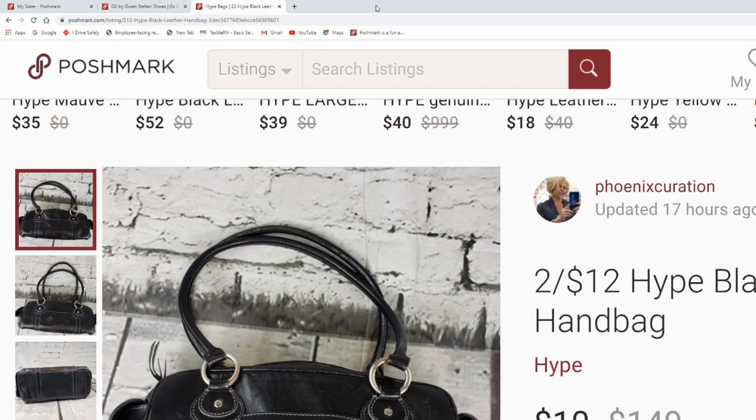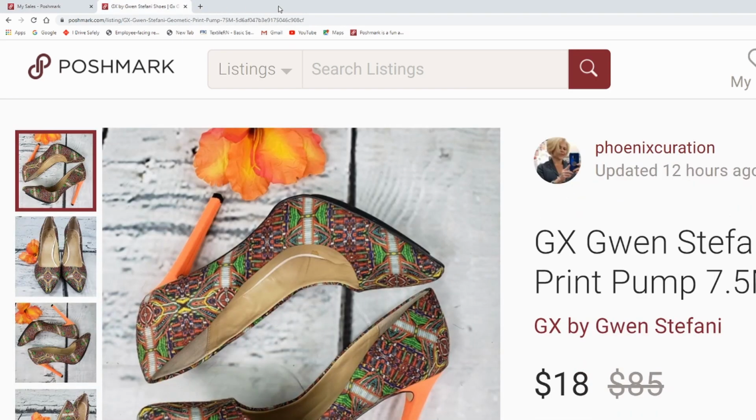Then there was this Hype black leather handbag. I bought this when I was learning how to clean up leather and make things nice, and I bought pretty much every leather handbag I could get my hands on that cost less than $5. I probably paid $3.99 for this at Goodwill, and I did learn how to condition leather, and I probably didn't make any money. It sold for $10, but it is a nice bag. The inside lining was kind of wrinkled, and it photographed awful. But I really think she'll be pleased with the quality when she gets it.